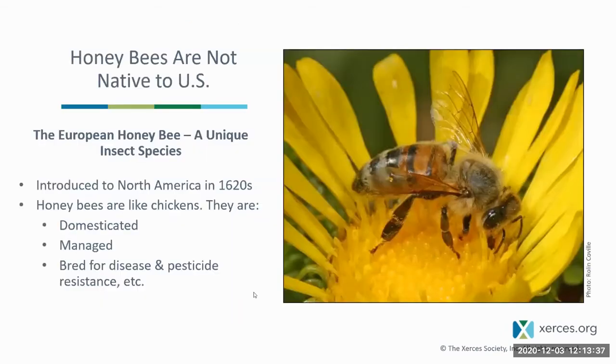One species you might have noticed I didn't mention is the honeybee. Something that, I think, it's easy for us to forget is that honeybees are actually not native to the US. They were introduced to North America back in the 1620s when Europeans were coming to the New World. They wanted their honey, so they brought their honeybees with them.